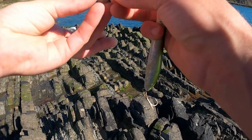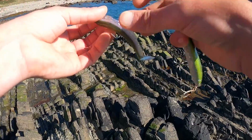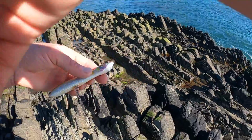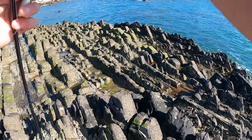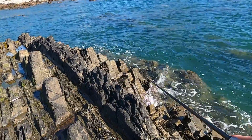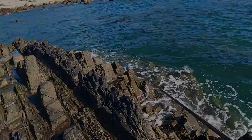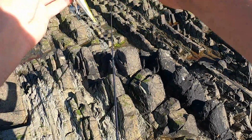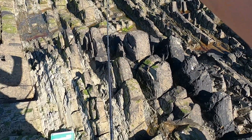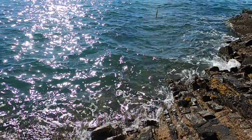Wind's howling now, so I could leave this fish minnow on, but this ground is full of massive boulders and no doubt it wouldn't last very long, and I love fishing with top water. I had nothing on the patch, so I'm going to give the Nabarone a try, which Lewis kindly lent me since I lost all my lures.